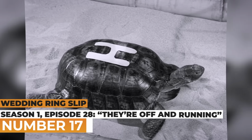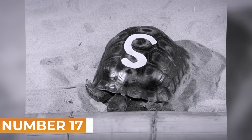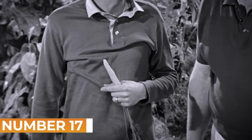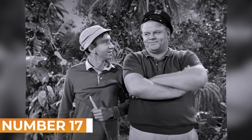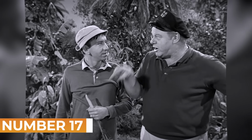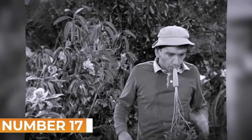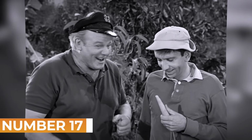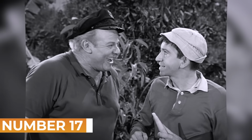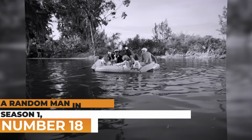Wedding ring slip. In the middle of the turtle race scene, something unexpected appears on Gilligan's hand, a wedding ring. But here's the catch. Gilligan is never shown as being married in the series, and his character is supposed to be single throughout. What you're seeing isn't a story detail, it's Bob Denver's real-life wedding band slipping into the shot because he forgot to remove it before filming. It's a small slip, but once you notice it, it's a fun little continuity goof that contradicts the character's entire backstory.